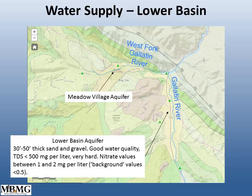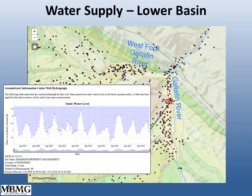Well, here's all the wells in the area, and this is a well that we're monitoring. But to keep in mind, every well down here has a septic system associated with it. So just something to keep in mind. So here we don't have as detailed of data from this aquifer. These are hand measurements every few months.